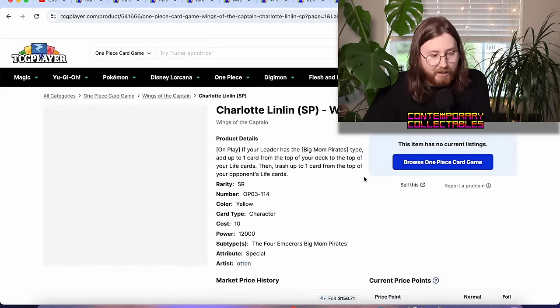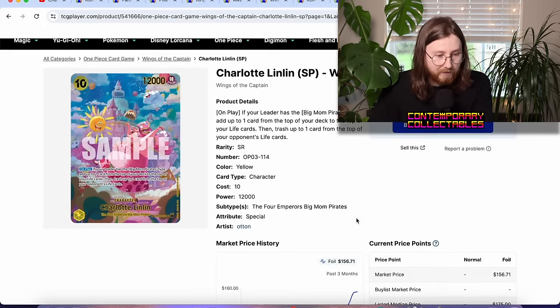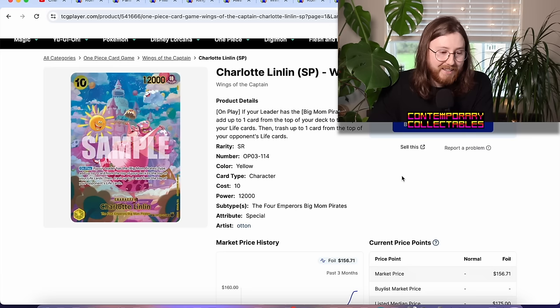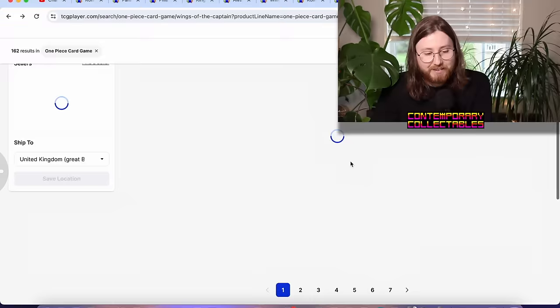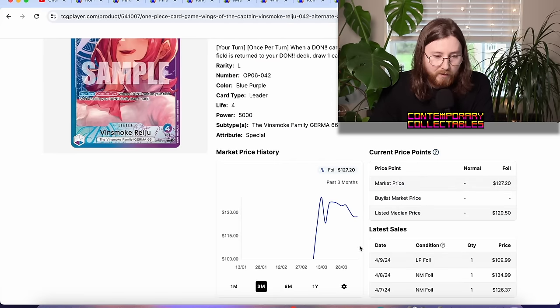The Charlotte Linlin SP, all-time highs, $156. Really nice card, a really annoying card to play against for anyone who goes against anyone who plays the 10-drop Big Mom from Pillars of Strength. This is just a nice rehash of it. Let's check out the Reiju.